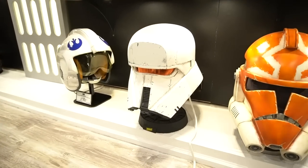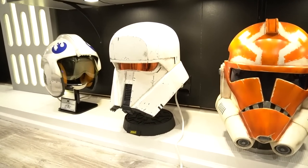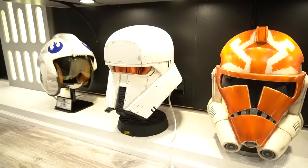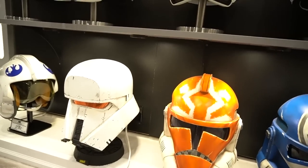The DAC helmet and the Rogue One Range Trooper helmet. Oh, I love that helmet. I wish they'd come out with a Hot Toys figure or a statue or something of him. One of my favorite designs in Star Wars.